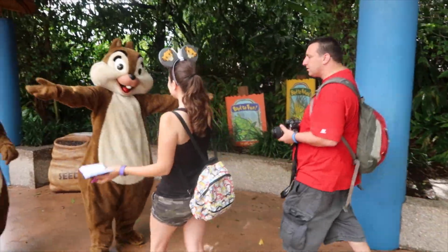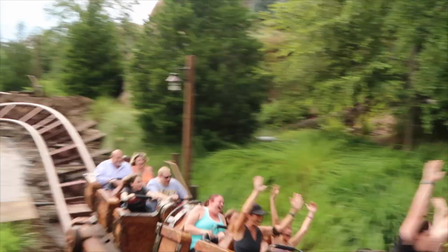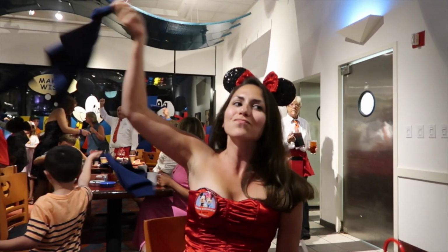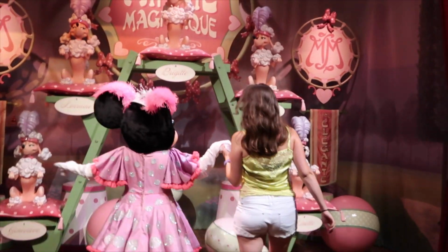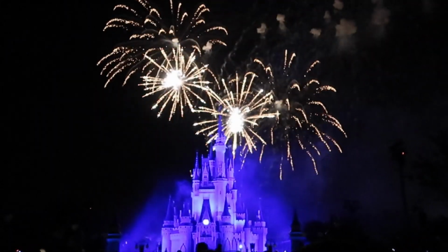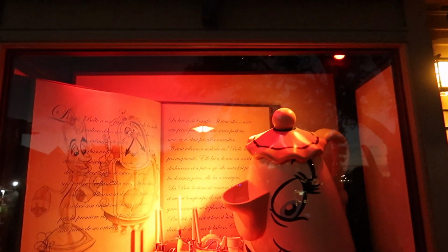Right next to Once Upon a Toy is Trend, which is another Disney store. This is Mrs. Potts and Chip. So that's cool. She looks a little different though. Let's see what's inside Trend. They have a lot of Disney clothing in here.